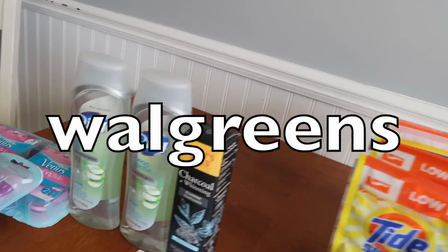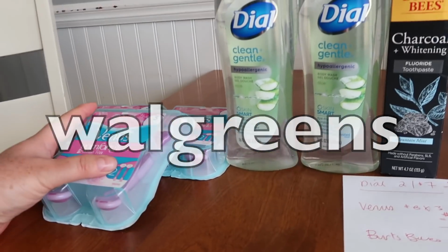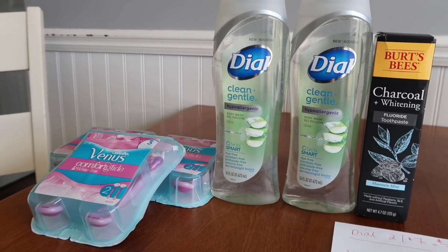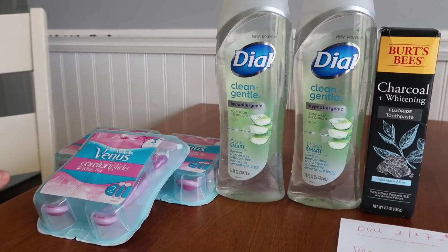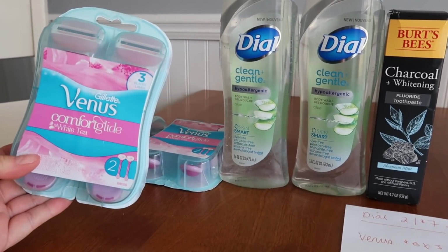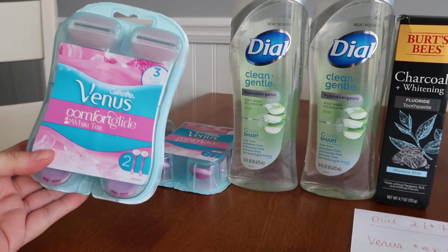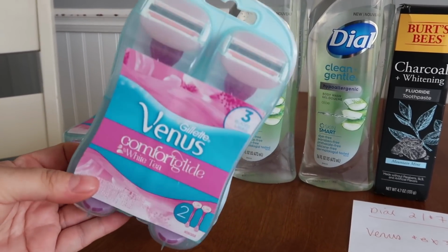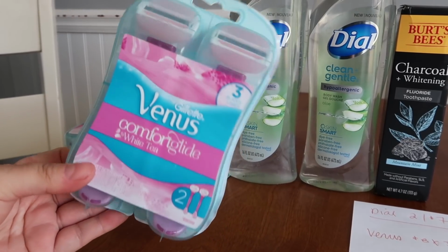Okay, so first store we're going to talk about is Walgreens. And I did a $35 basket today. And I'm just going to go through it really quickly so you can see that the numbers are adding up to 35. These are $8 each, and we had a very generous 10 off of 3 that showed up this morning, and it works perfectly with this.